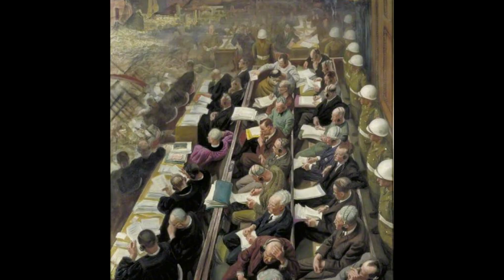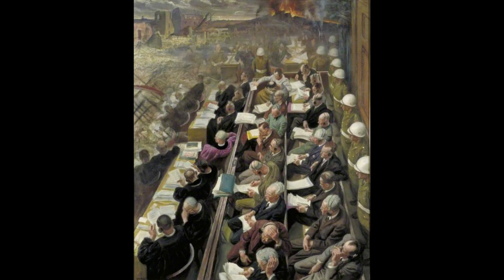In the aftermath of the war, Laura proposed to the War Artists Advisory Committee the Nuremberg War Crimes Trials as a subject. The committee agreed, and Laura went to Germany in January 1946 and spent 3 months observing the main trial from inside the courtroom. The result was the large oil painting, the Nuremberg Trial.